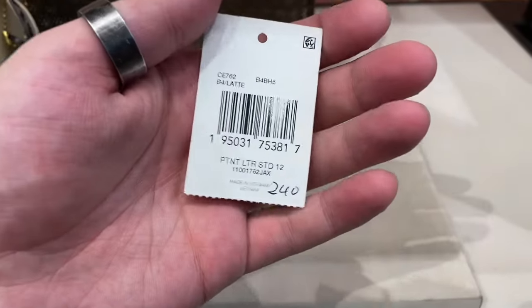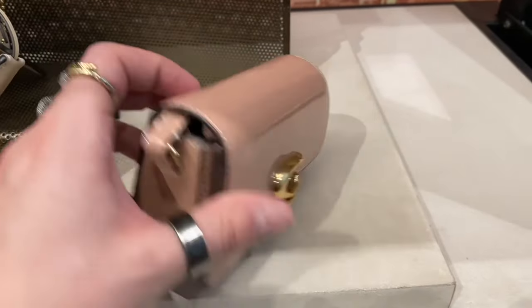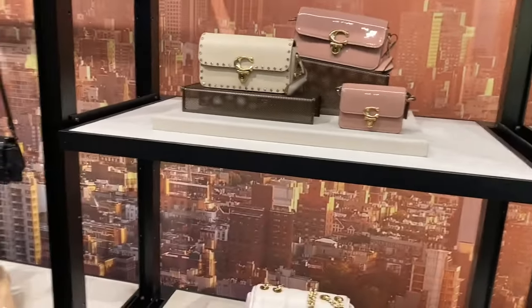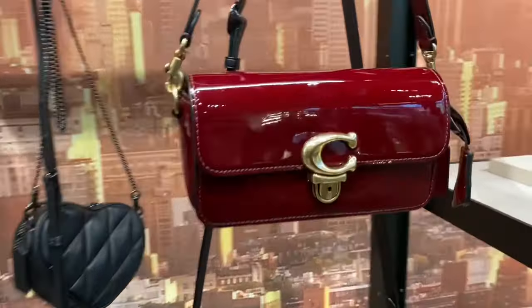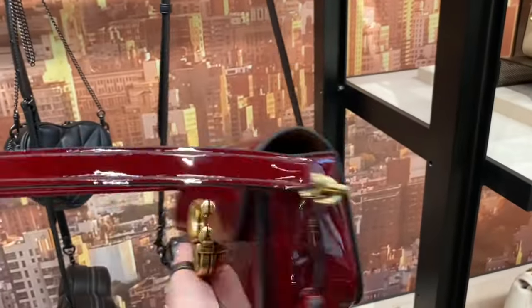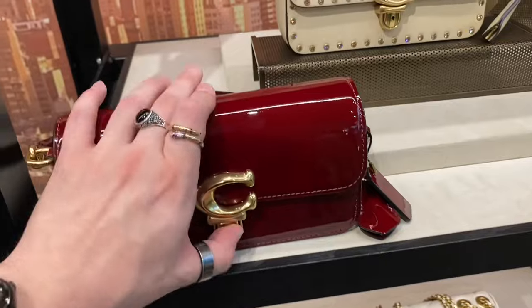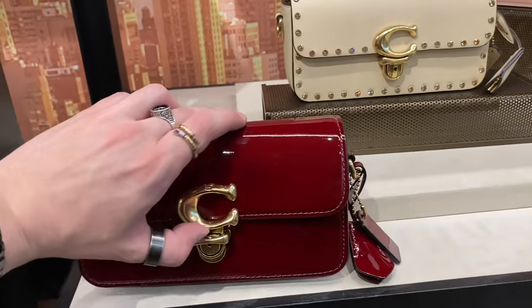So quickly, we're looking at the Studio 12 in patent, and it's $240. Don't know why it's the same price as the regular Studio 12s. But look at the red. That is like a beautiful blood red. And I'm obsessed. And the fact that it's only $430, I am like pulling my teeth out, trying not to pull the trigger on this. I want this bag so bad. I didn't want it that bad when I first saw it online, but looking at how beautiful the color is in person, I'm sold.